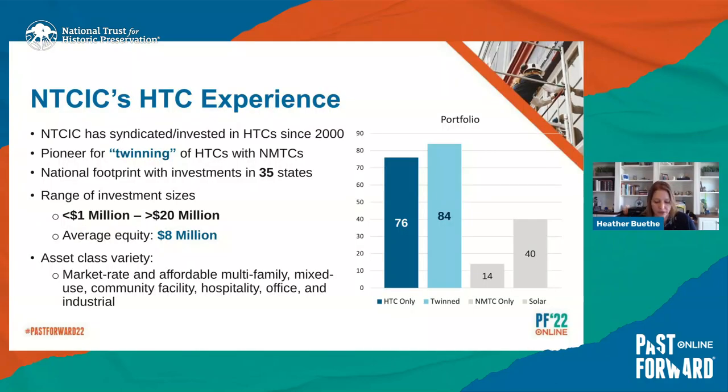There you go. We've seen a number of deals and wanted to share a little about what investors are looking for when they're looking at projects. We talked a little bit about using HTCs with New Markets, and we call those twinning. We have done investments in 35 different states. As John mentioned, a lot of times the states that we invest in also have a state historic credit, because that helps with the capital stack. Like I mentioned, we do a range of investment sizes, from less than $1 million to over $20 million, and a range of asset classes. In working with investors on these types of projects, we've found some commonalities in what investors are looking for. So you can click to the next slide.